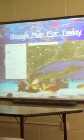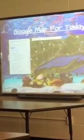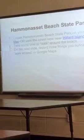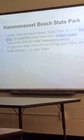In this one, I have some links to help you with this too. I had actually created a custom Google map, and we can talk more about that later, that had different places already pegged and marked for them to go look at. Half of them focused on Hammonasset, and this time I dragged in a few other areas too. So first again, we started with the Google Maps, the walking around, the looking, what do you see, getting used to the place.